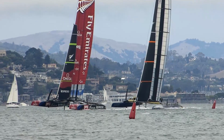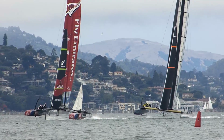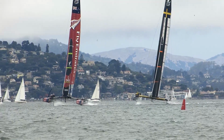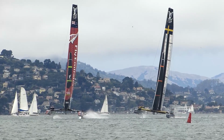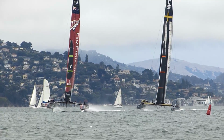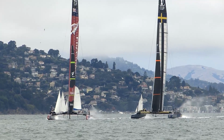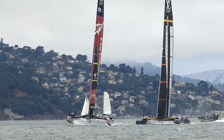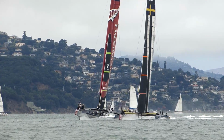The two boats are fairly evenly matched as they approach the reaching mark for the first turn. Looks like Emirates Team New Zealand has a bit more speed, a little higher up on her foils. You see that Artemis Racing has had her hull in the water more consistently. Emirates Team New Zealand back up on a foil.